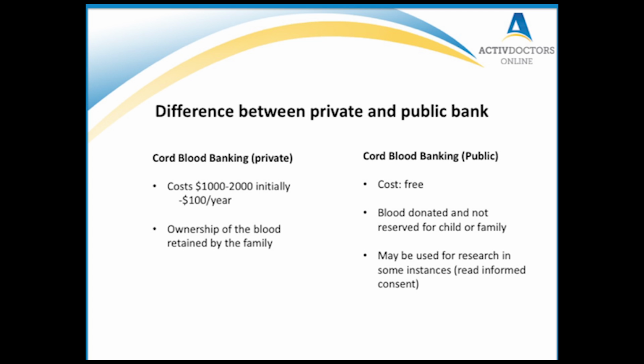The cost of this insurance is a little bit pricey. As you can see, the cost of private banking, the initial cost for them to send you their kit and for them to store your own stem cells, it says here $1,000 to $2,000 initially. I saw some places that charge up to $3,800 initially. And then there's a yearly fee for the storage, which can be over $100 a year.